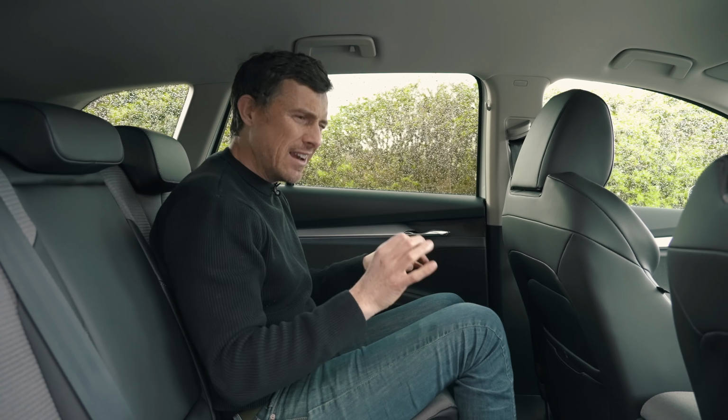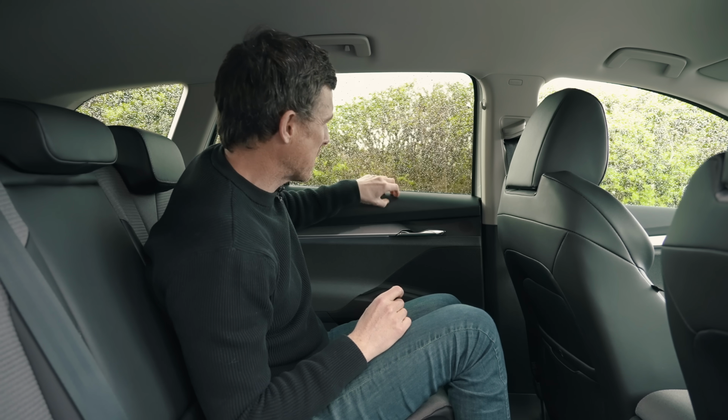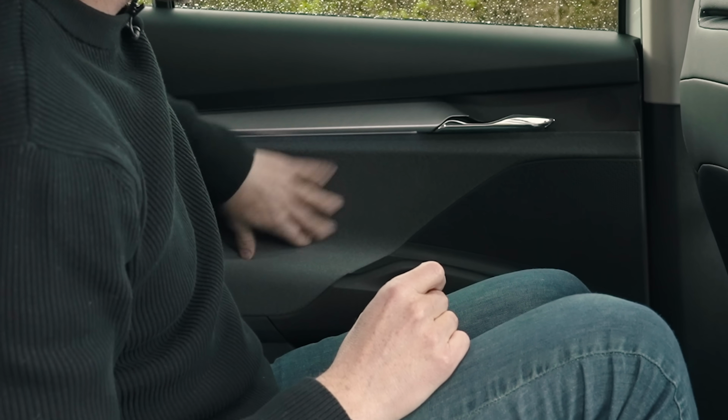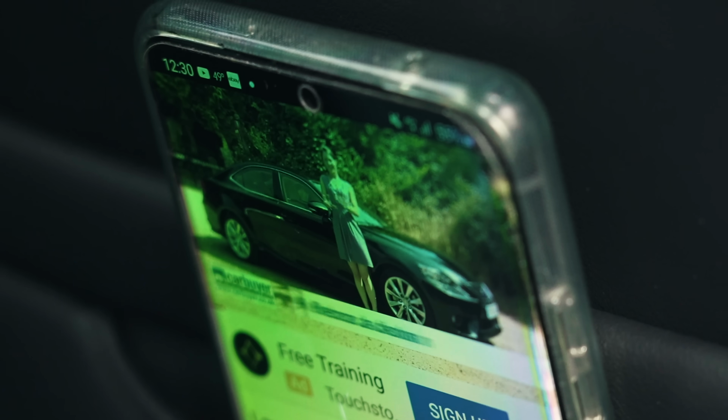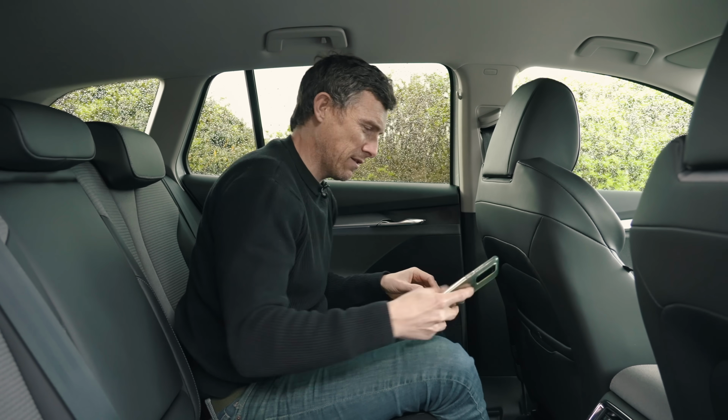In fact, things do feel a little bit cheaper back here. Like look, that's hard plastic rather than the soft touch in the front, but still you get the cool design that you do get in the front as well. Another thing I like is this, look, you've got pockets here, but then there's another one here for your mobile phone and watch things from a distance. Now you're not going to do that, are you? Just keep your phone there.